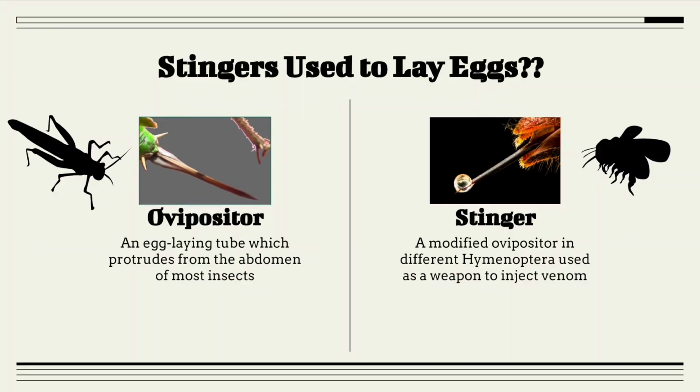So just because an insect is a female and it stings doesn't mean that it can lay eggs. You have many examples of this with honeybees, with ants. The workers can sting, but they cannot lay eggs, and only the queen is able to lay eggs and sting. This is a perfect example of the usage of one or both of the aspects of having an ovipositor and stinging. This is also why males are unable to sting, as they do not lay eggs.